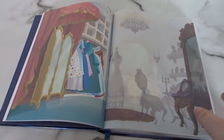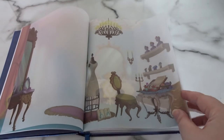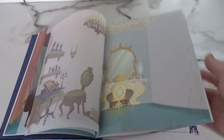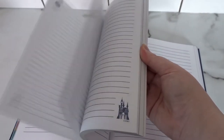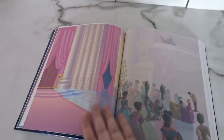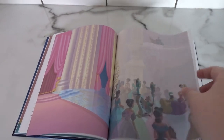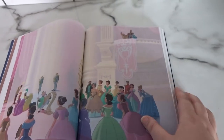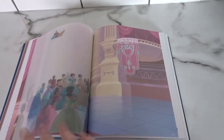But as you can see, it's got the little castle in the corner on every page, and then every few pages, let me just find that, there is a scene from the film, and it's the original Disney cartoon, so it's not the remakes. I'm not a massive fan of the remakes. I prefer the original drawn animations. So there's a little scene there, and then if you pull back these vellum-type pages, it makes the scene more 3D over the actual original drawing. So I will take some photos and show you properly each of those.